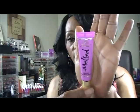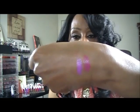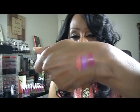This next one that I'm going to show you guys is the Melted Violet, and it comes in a tube like this. And here it is, swatched on my hand. Really pretty. So I got that one. And then the last one that I got is the Melted Coral. And here is the Melted Coral. And here it is, swatched on my hand.